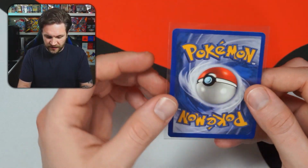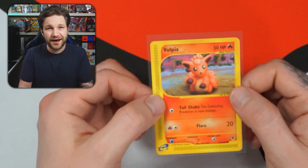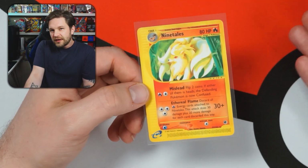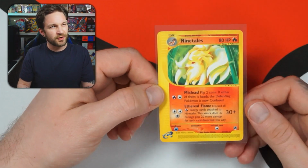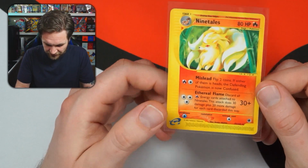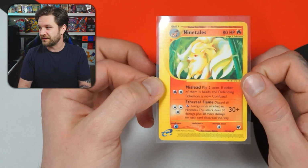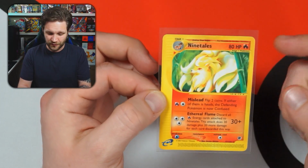136 of 165, about £2 to add that to your collection. Then we have a Ninetales, and I call these dog Pokemon, but would you say Ninetales is more like a fox Pokemon, isn't it? So it wouldn't go woof woof, would it? 57 of 165, and this, guys, is going to be about £5.50, but that artwork is awesome.